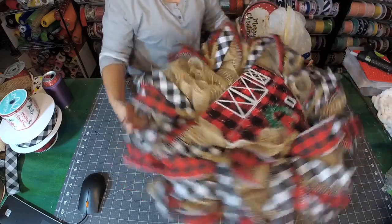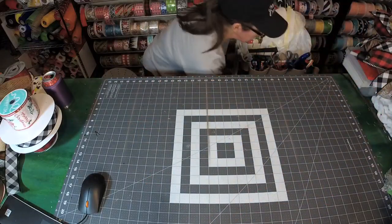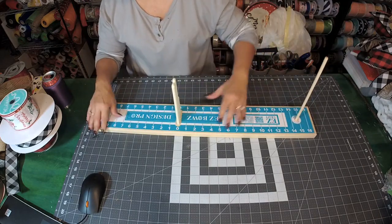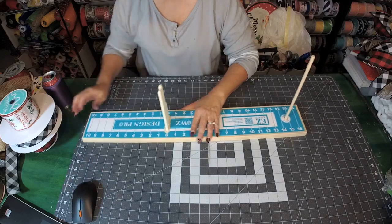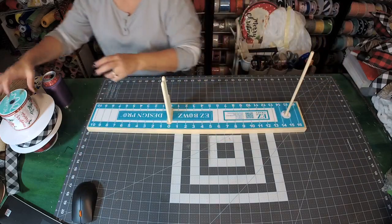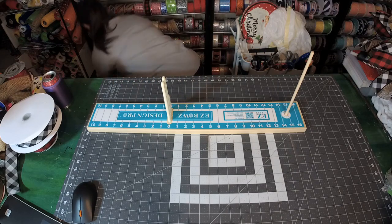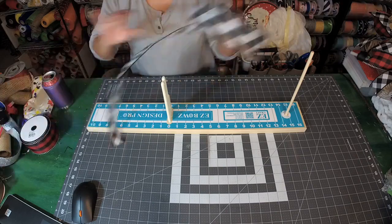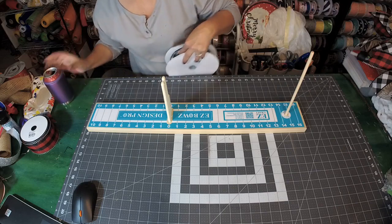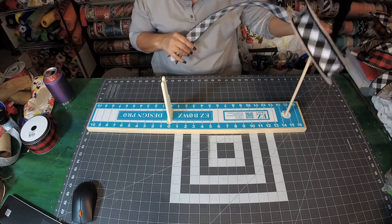Alright, let's make a bow. Ten-inch poofs, 20-inch crupples, 14-inch tails.